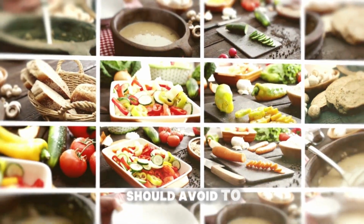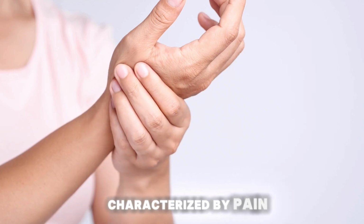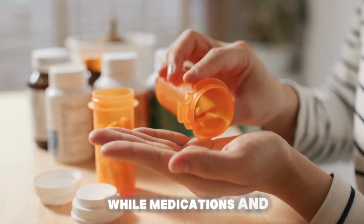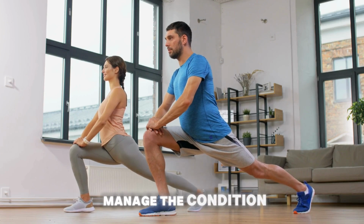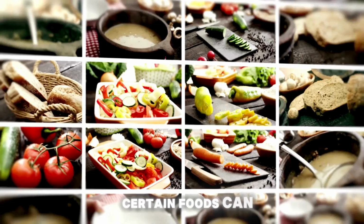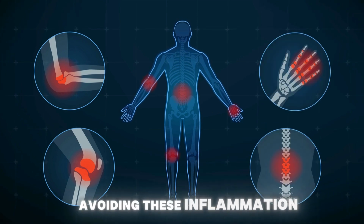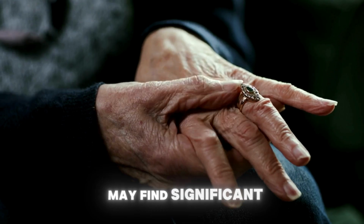15 foods you should avoid to manage arthritis and inflammation. Arthritis, characterized by pain, swelling, and stiffness in the joints, affects millions globally. While medications and lifestyle adjustments like exercise are often used to manage the condition, diet also plays a crucial role. Certain foods can increase inflammation in the body, exacerbating arthritis symptoms. By identifying and avoiding these inflammation-triggering foods, those with arthritis may find significant relief.